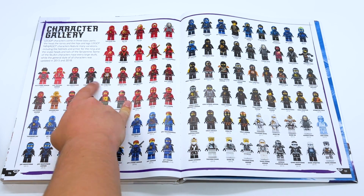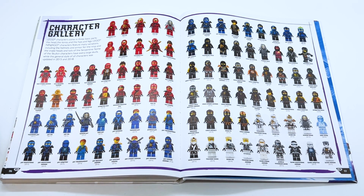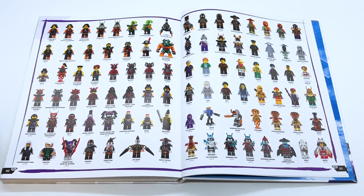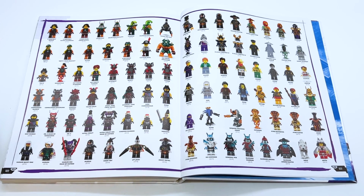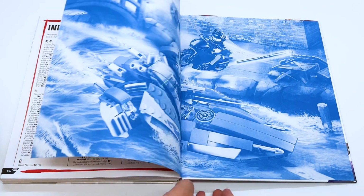Oh my goodness, they even include the magazine figures, the ones that are just weird combos of parts. That's very unexpected. We have more different variants of the ninja. Then we have all the villains. Even more villains at the end, as well as, I guess, allies and side characters. For some reason, Future J is not with the J suits. And then we have movie characters at the very end. Then we have the table of contents, and that is it for the book.